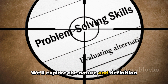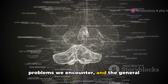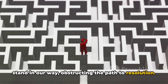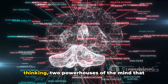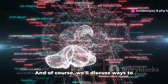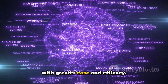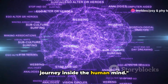We'll explore the nature and definition of reasoning, the different kinds of problems we encounter, and the general methods we employ to find solutions. We'll also address the hurdles that often stand in our way, obstructing the path to resolution. Furthermore, we'll venture into the realms of creativity and critical thinking, two powerhouses of the mind that shape our world in significant ways. And of course, we'll discuss ways to enhance these vital cognitive skills, enabling us to navigate life's challenges with greater ease and efficacy. So, buckle up and prepare to embark on a journey inside the human mind.